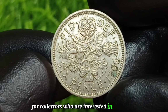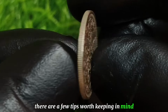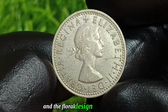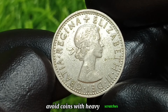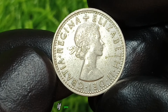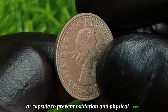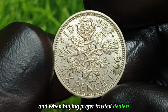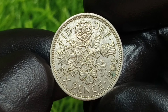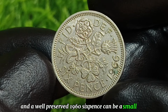For collectors who are interested in acquiring or preserving a 1966 sixpence, there are a few tips worth keeping in mind. Always look for coins with sharp details on both sides, especially on the Queen's portrait and the floral design on the reverse. Avoid coins with heavy scratches, cleaning marks, or discoloration, as these can affect their long-term value. If you already own one, store it in a protective coin holder or capsule to prevent oxidation and physical wear. And when buying, prefer trusted dealers, auction houses, or certified platforms that provide proper grading and authenticity. Remember, condition is everything in numismatics, and a well-preserved 1966 sixpence can be a small coin with a big financial reward.